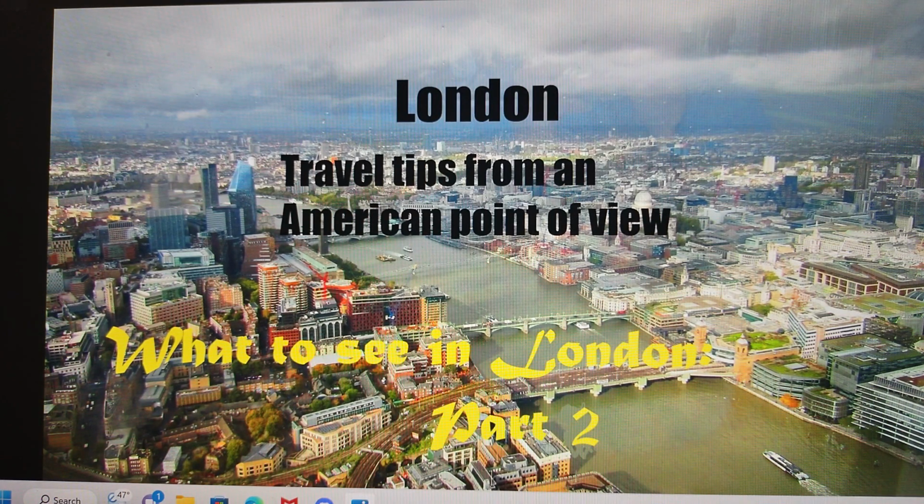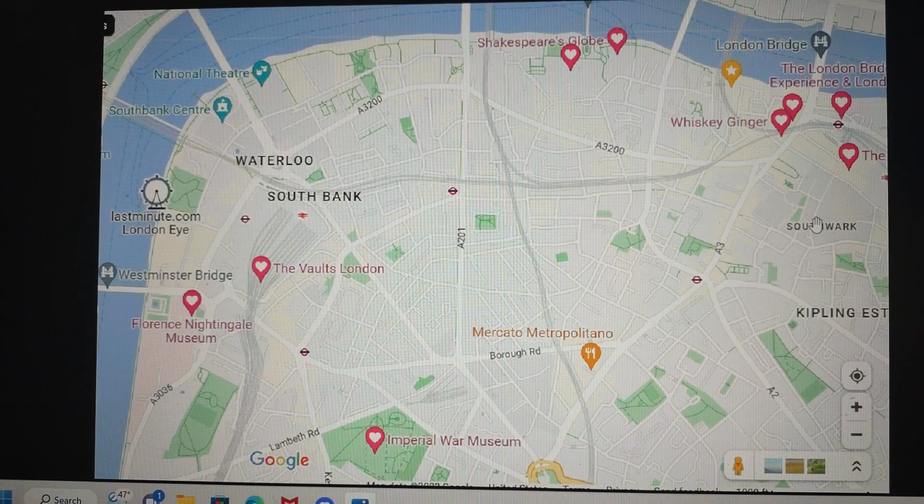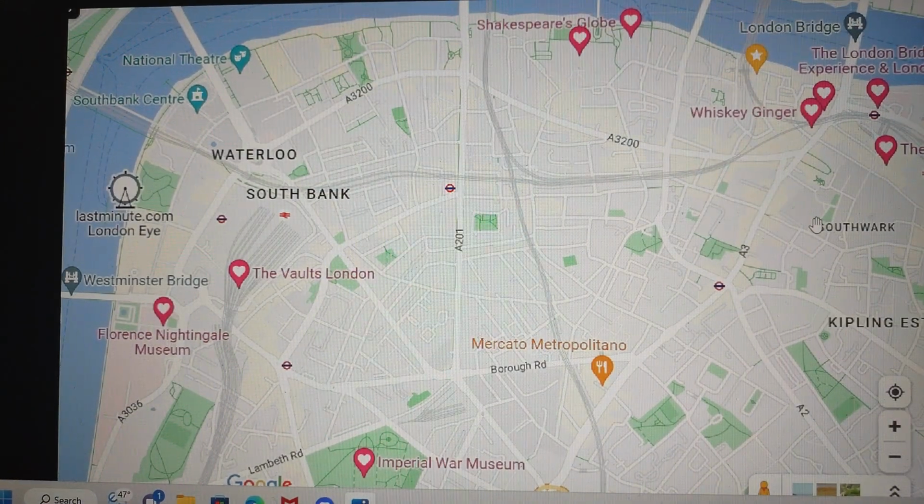So we're going to focus primarily on what I call the south of the river: Waterloo, Lambeth, and Southwark. Hopefully I pronounced that right. So we're going to pop over to our next slide here and blow it up just a little bit. And there we go. So obviously, and you'll see my finger pointing things out because I'm a dork, you see the Thames there. Over on the west side is where Westminster's at.